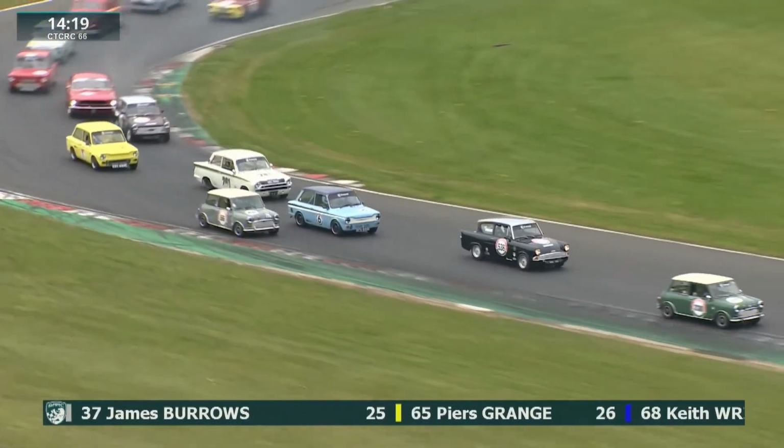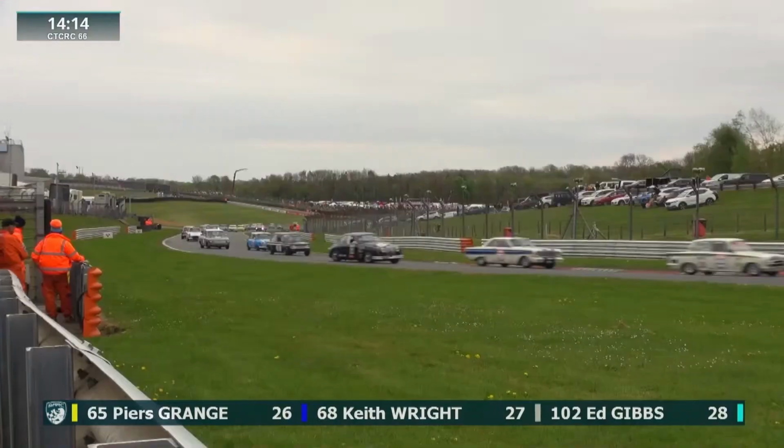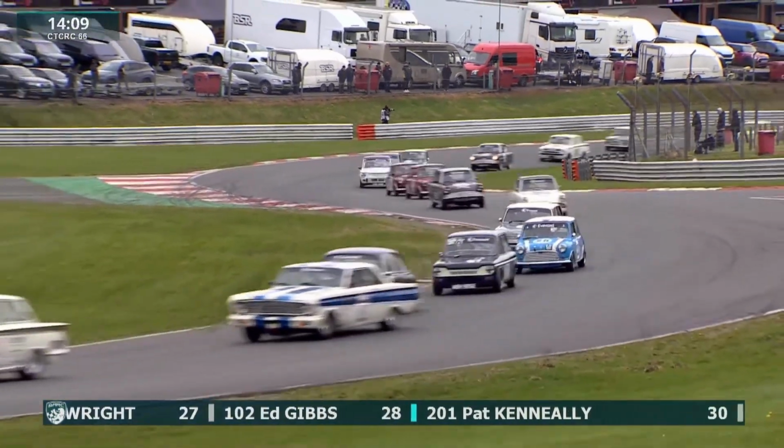And look at Jake Swan. That's how you drive a Ford Anglia. He's thrashing that machine around. Fired up after problems yesterday. Pat Keneally's back out in his Cortina. He failed to finish yesterday's race.